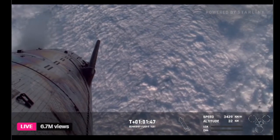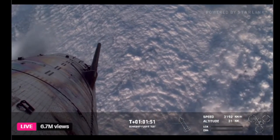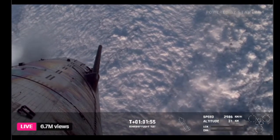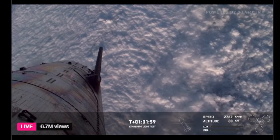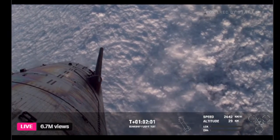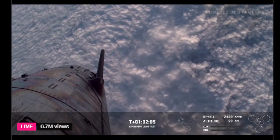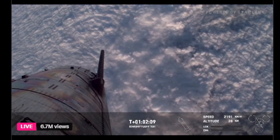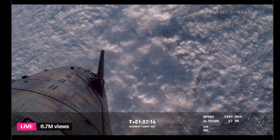Exactly. And like we said before, we are not expecting to recover the ship, although that would be great. It'd be a nice bonus if it happened, but it's not really in our expectations today. We really want to push the hardware, as we've been saying, but really the telemetry and the data and the video that we receive all the way to the end is truly what we're looking for and will help inform the future designs of this vehicle.